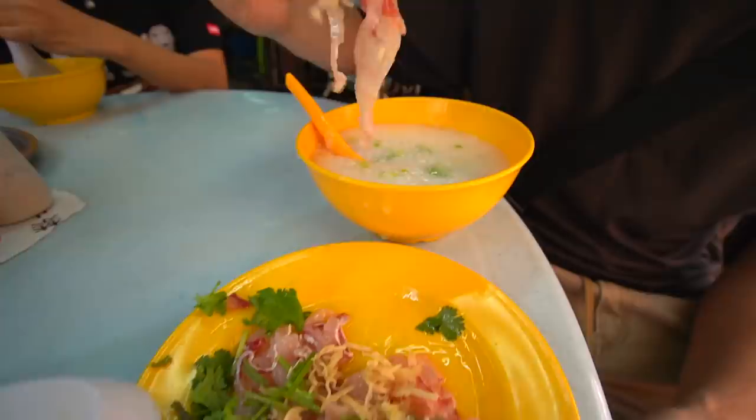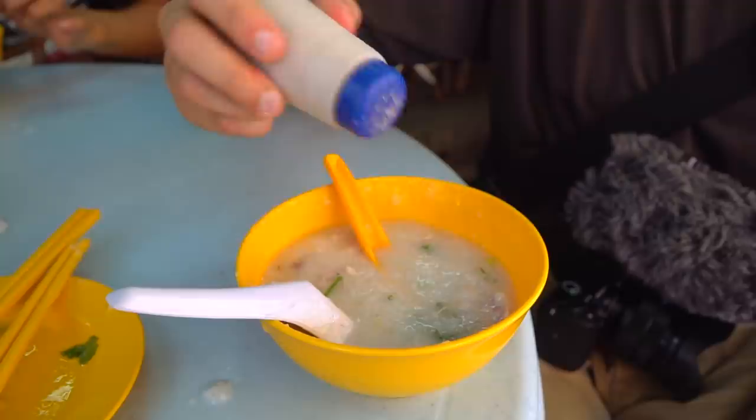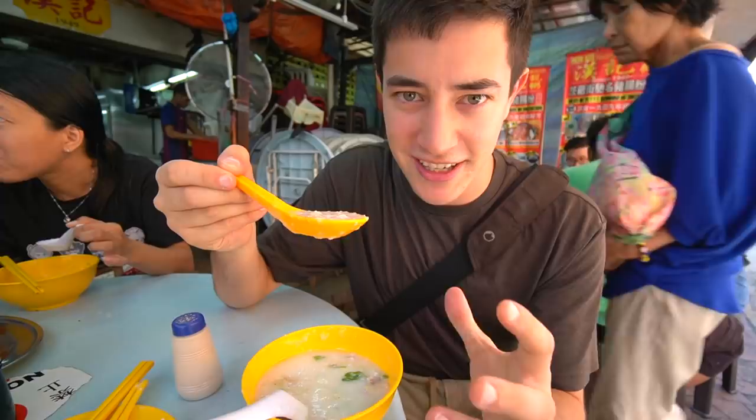I love it. I'm not sure we're doing it right, so let us know down in the comment box if we did it wrong. I think the fish might be a little overcooked now, but I'm gonna add a little bit of this white pepper here too. That'll go nicely with it. This shop opens at 4:30 a.m. so it's a perfect thing to have for breakfast. Very light and healthy feeling.